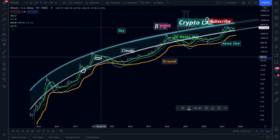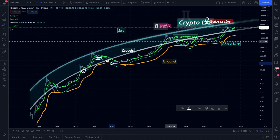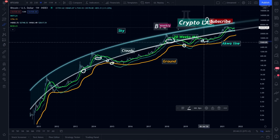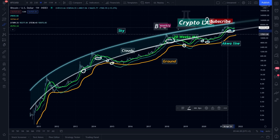Here it was a support, it was a support again, just right here. It was a strong support in this area, a support right here, a support again, and recently we used it as a strong support.